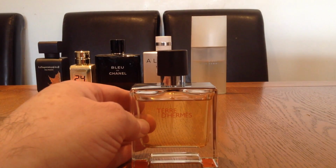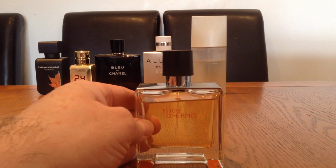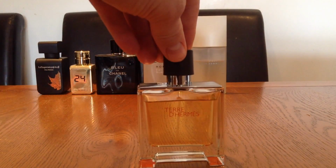There's more to this. It's a woody fragrance, it's spicy, there's some grapefruit in here which mixes with that orange to give it some fruitiness, but this one just smells of pure class.